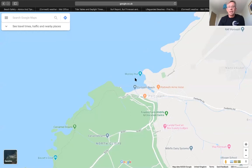Okay, so you can see this is the beach that I'm going to, Portreath Beach, and the direction of the wind is going to be coming in a northeast direction. So it's going to be coming down this way here, which means that it's quite a strong wind. I'm going to expect there to be some waves on the beach, local short period kind of waves. So we don't know about any big swell or big waves, because we need to have a look for that.